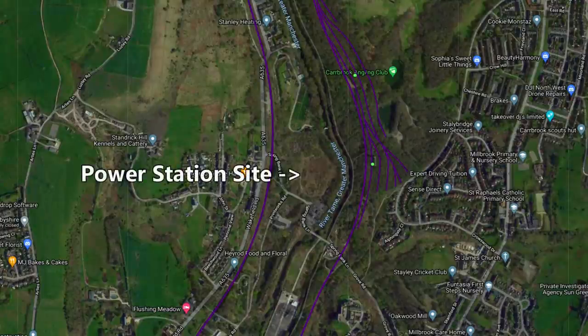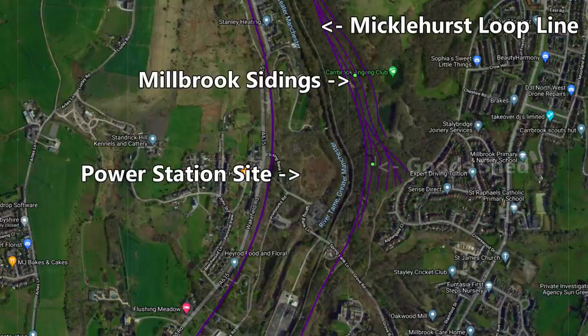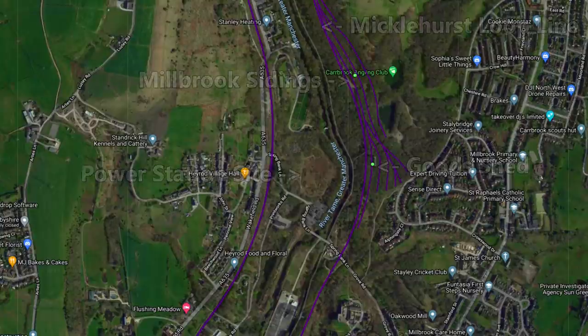So you can see that array of purple railway lines. On the left-hand side, that is the active line. And on the right-hand side, that is the disused Micklehurst loop line. And all that chunk of purple lines is the former Millbrook sidings and engine shed. Now the engine shed is just here and the power station is on the other side of the canal, the Huddersfield Narrow Canal, just there. So that's what we're going to take a look at first. We'll see you back down at the goods shed.